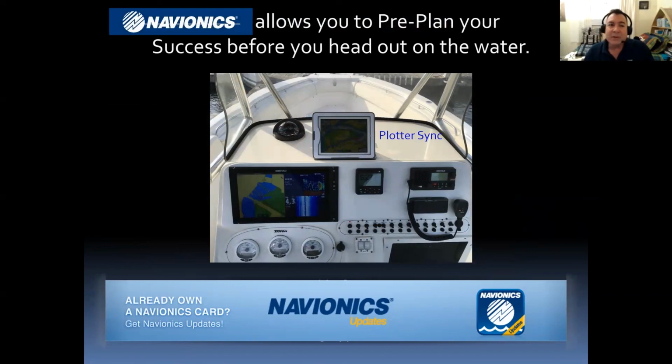So I just want to leave you with this. Navionics will allow you to pre-plan your success prior to heading out on the water. There's so much to look at. The plotter sync is a tremendous feature. I would ask you to definitely take a look at that. You can do a lot of your homework at home and then transfer it right onto your plotter on board and go out and have a really successful day.